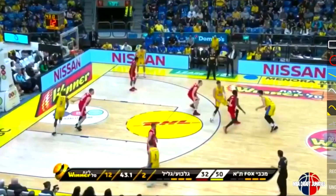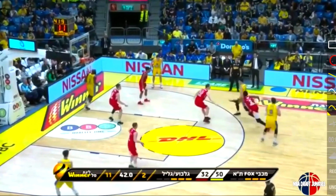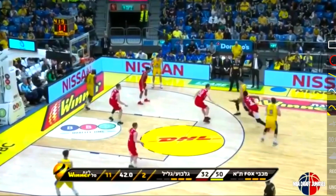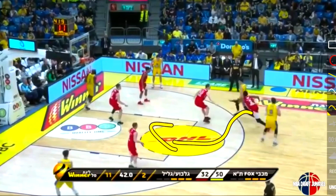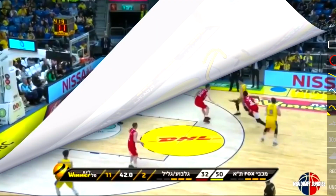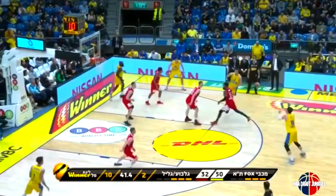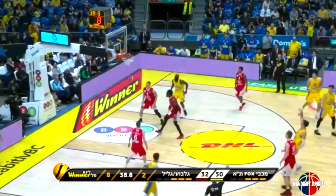In the screen and pop, or the screen and roll, whatever you want to call it, he's able to really keep his head up and to scan the surroundings. He's able to see what's going on, and because of that, this player could have rolled towards the basket, but he didn't. What he did do was he popped off of that screen. His initial defender followed and hedged quite hard on Deni, and Deni's able to capitalize on that, pass that ball out to a waiting three-point shooter.